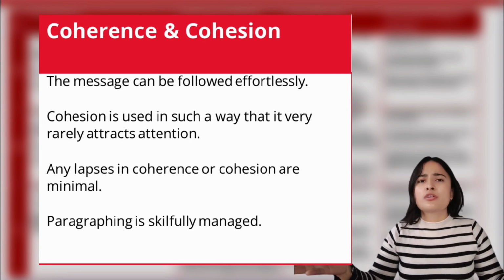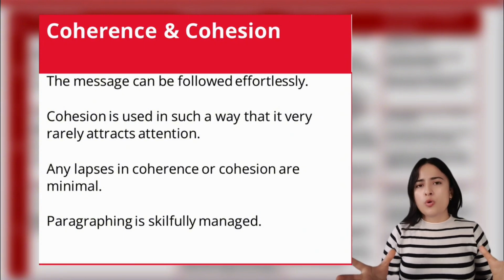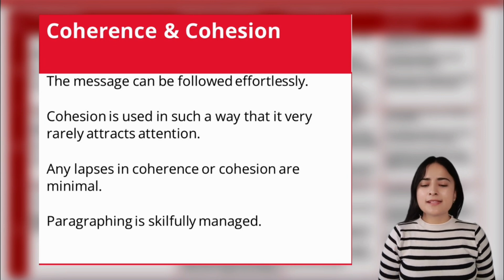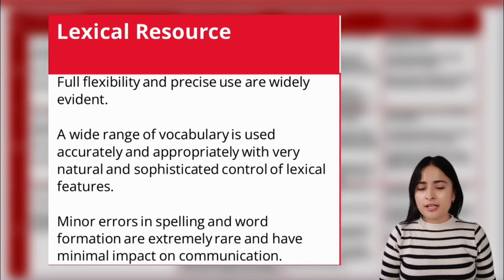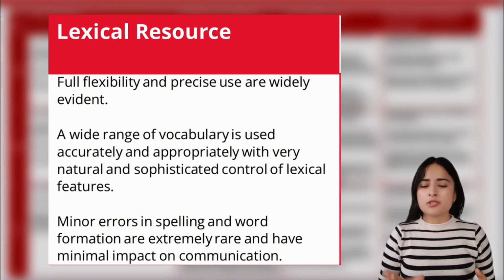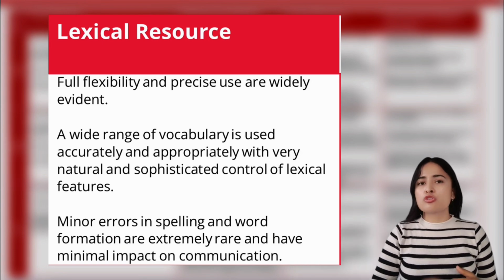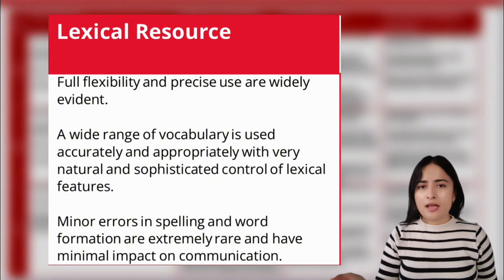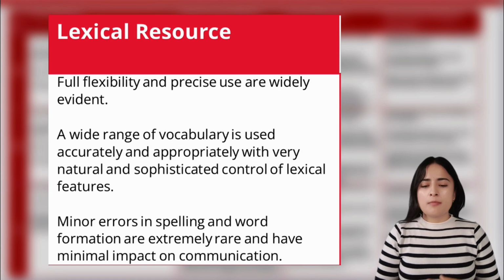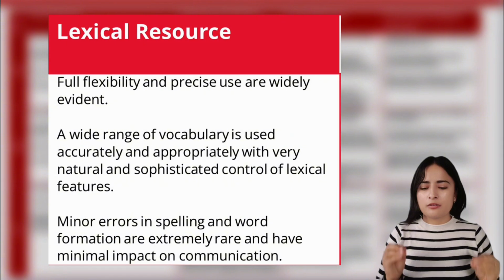It is like telling a story, right? So don't put information just there. Try to connect it, have coherence. Paragraphing is skillfully managed, which I will be talking later on. Lexical resource means vocabulary. Full flexibility and precise use are widely evident. You should be using subject-specific vocabulary. You should be using sophisticated language. You should not be using same words multiple times. You should know how to appropriately use it to make a sentence. Minor errors in spelling and word formation are extremely rare and have minimal impact on communication.